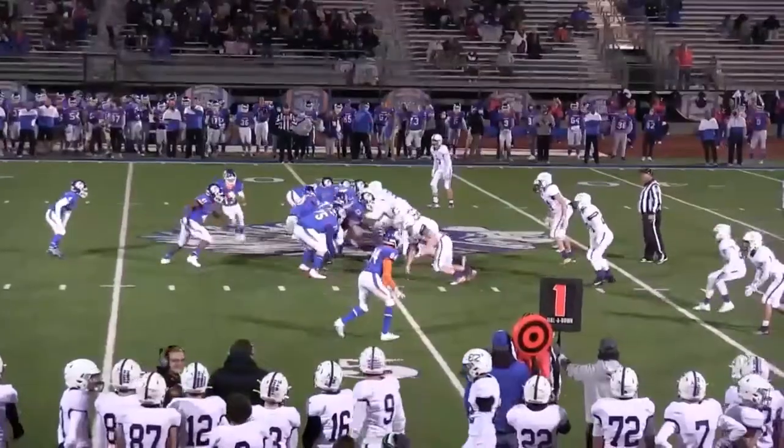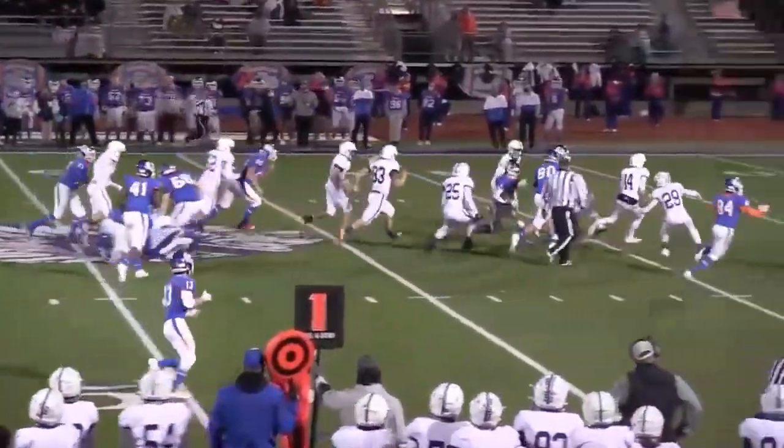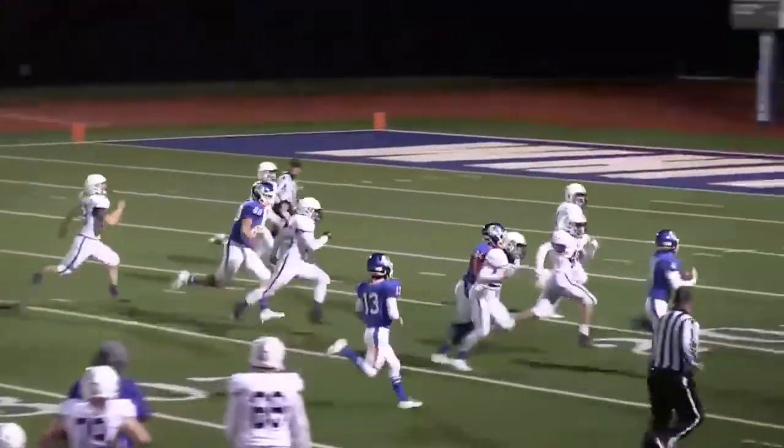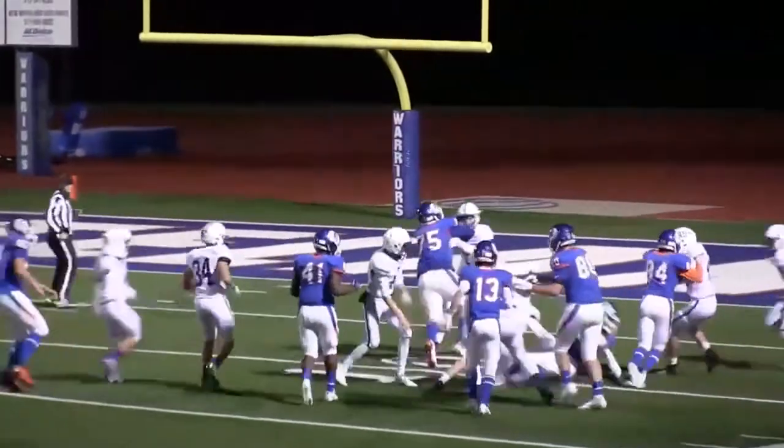He had the late touchdown in that second quarter where he got caught up in some of the action and then spun out of it and scored the touchdown. A really impressive run there. And now it's 1st and goal for Whiteland.